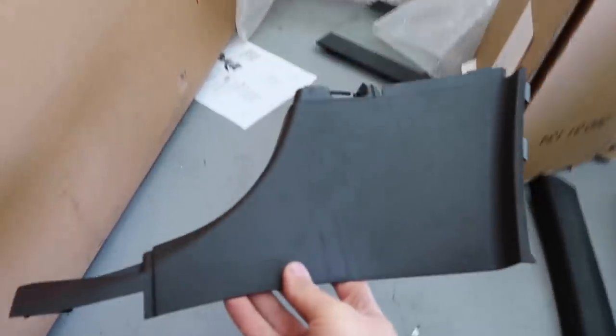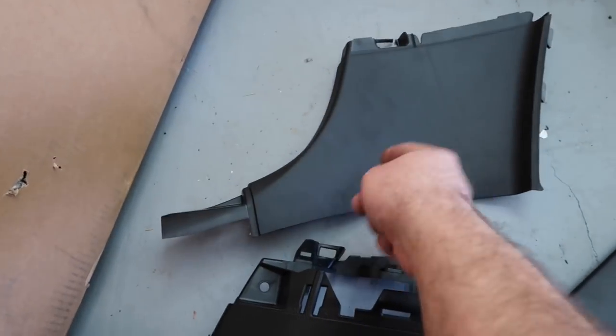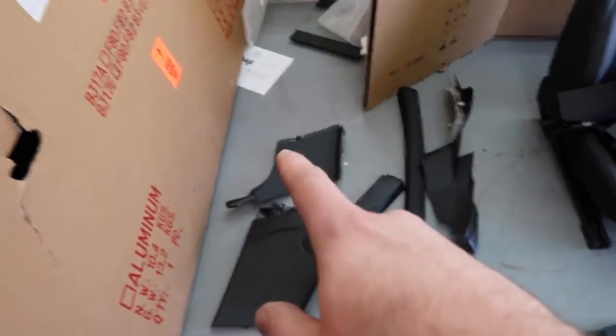If you do break it, I found two on eBay, one for 35. I sent him an offer for 30. I got it for 30 bucks. And there's another one for 45. So sure, if you send him an offer for 30, 35, you'll get it. So not too expensive there.